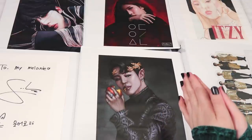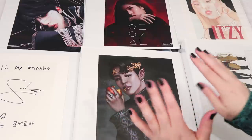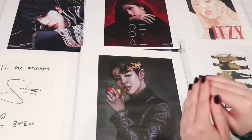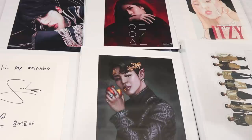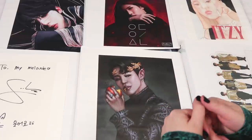Also, I'm not going to show any of my 17 collection. I know I keep hinting at it, and I keep showing you guys, but I promise you, January or February, you will have a video of me completely starting that collection, and it's very exciting.